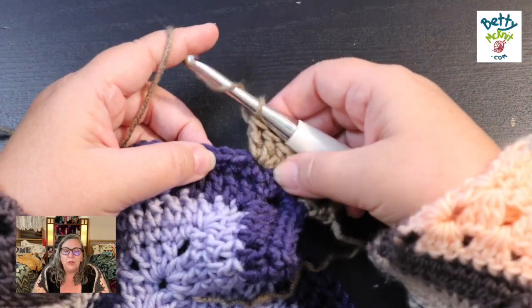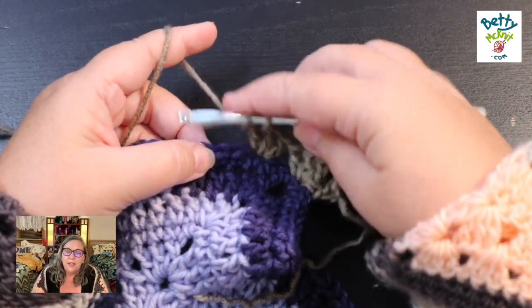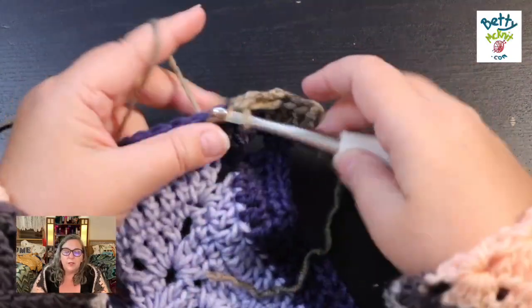So we're skipping two. So skip two and then three double crochet in the next space.